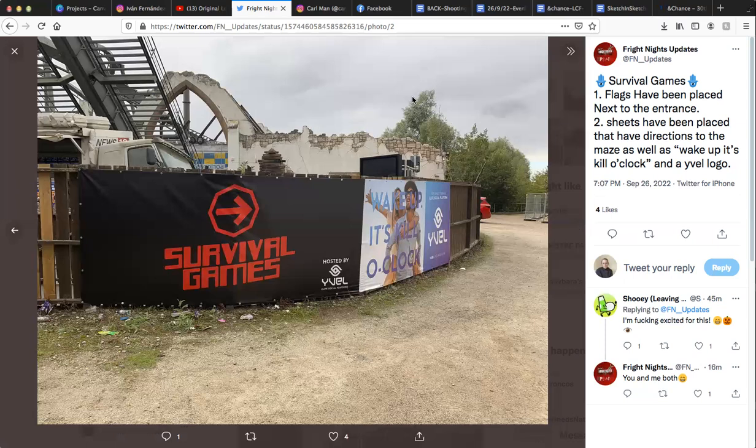Who knows? Survival Games is genuinely the one attraction at this year's event that I'm terrified for. I don't know what to expect in this, and it is a pretty big building that it's in as well. And the fact that you will be split up and it's multi-route just adds even more terror to the event. I'm genuinely excited, but also terrified for Survival Games this year.